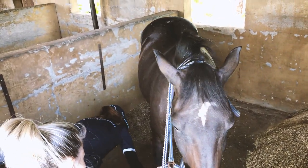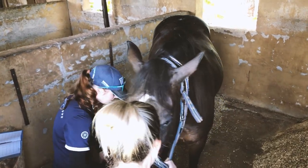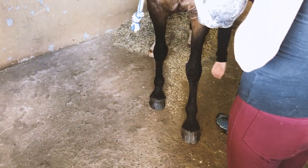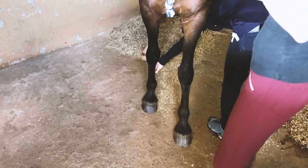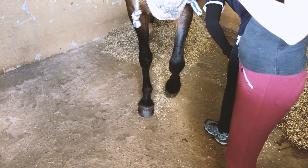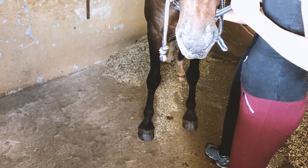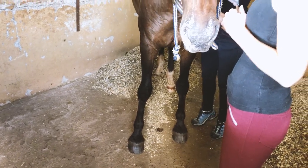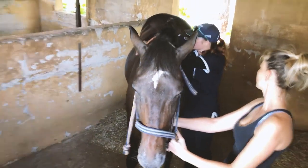Now you have to stand like a dressage horse. Never have I been a dressage pony in my life. Come on, boy. Do you want him to stand square? Yes. Okay, that's fine. So what we do is we take the profile over the shoulder.